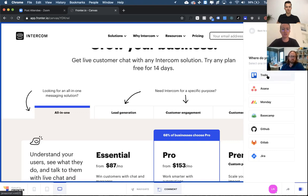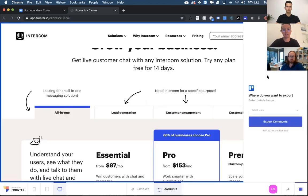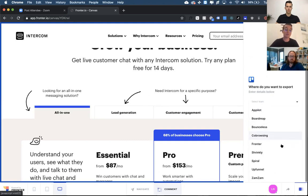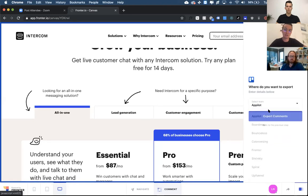Let's choose Trello. I think my account is already connected to my Trello account. Otherwise, you just need to log in using your Trello credentials and approve our app, and that's it. It takes 1 minute to connect your Trello account. So I'm just going to select Trello. Then it asks me where I want to export. I have several teams on Trello, and I'm going to select, for example, a pilot team.